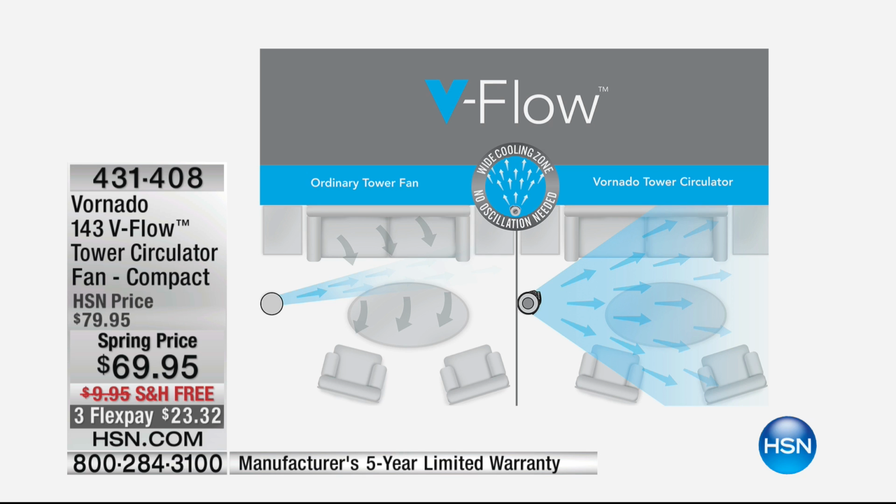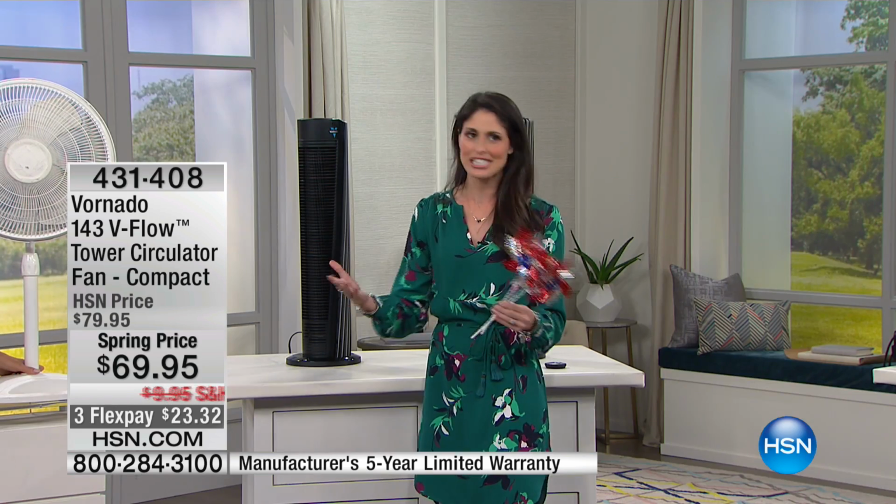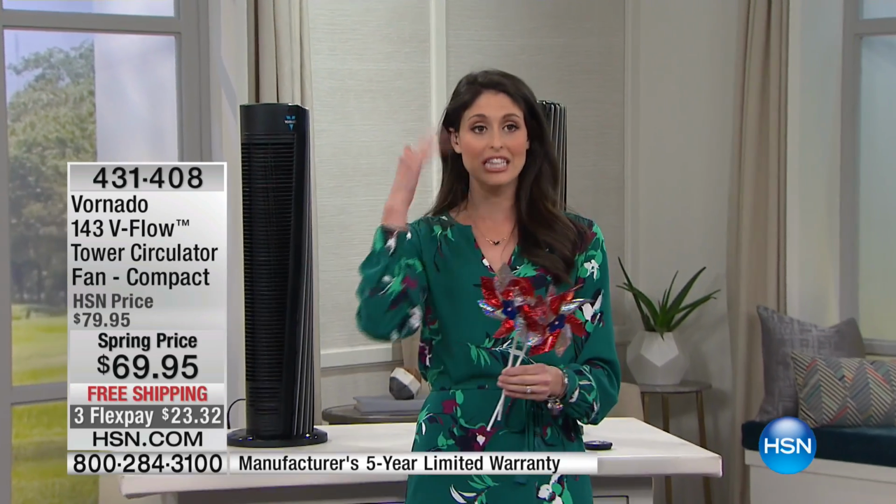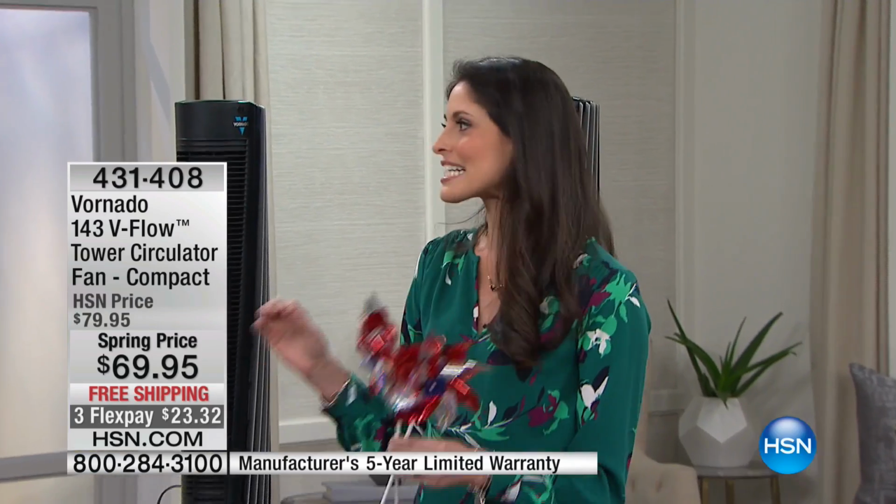Absolutely, and if you're in an area where it's nice and cool outside, put this by a window. Why not get that cool, fresh air from outside and circulate it through your whole home? If it's cold outside and you're trying to keep it hotter, which is not necessarily this time of the year, but if you were, you could put this in front of a heater and circulate that warm air. It's genius every way you look at it.